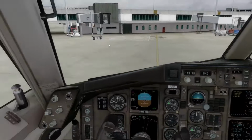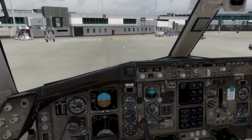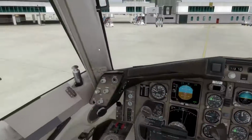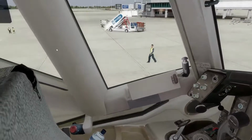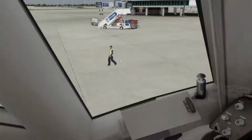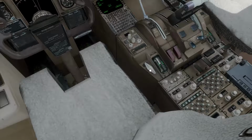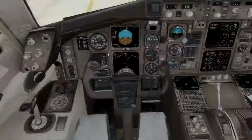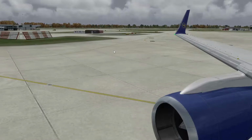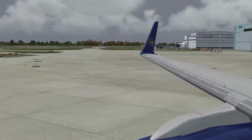We're actually running about 5 minutes late, which is a bit of a shame. However, trying to stop now. So, wait for the parking brakes. Or are we just turning? Oh, we're just getting turned. Okay, fair enough. Lovely Thomas Cook hangar coming into view there.